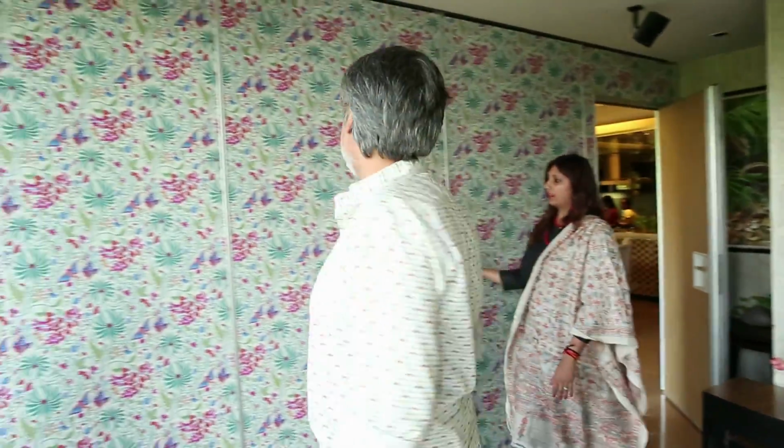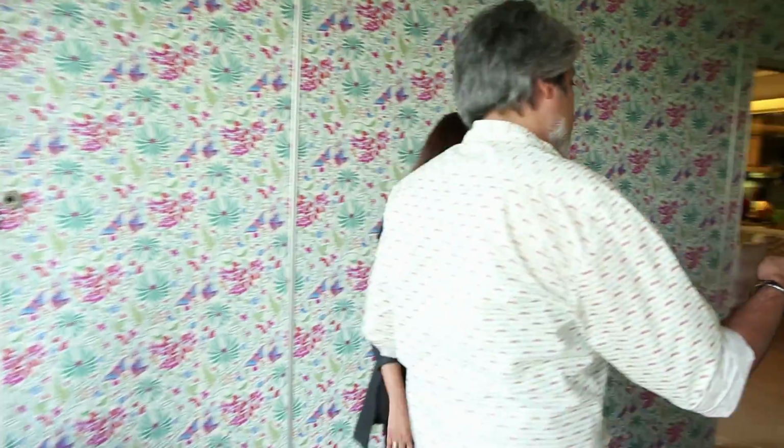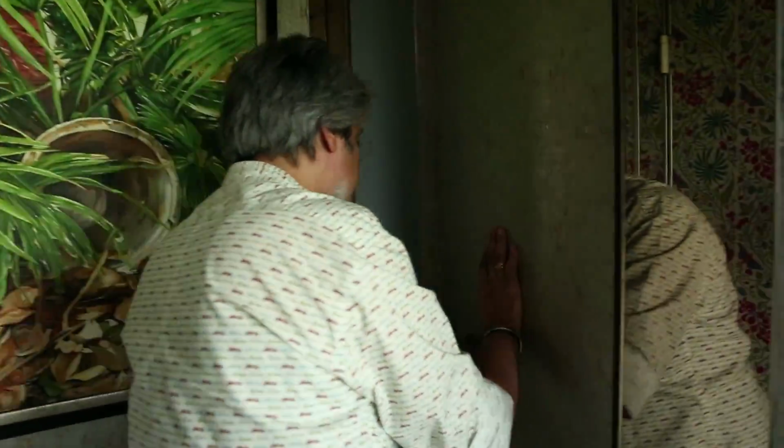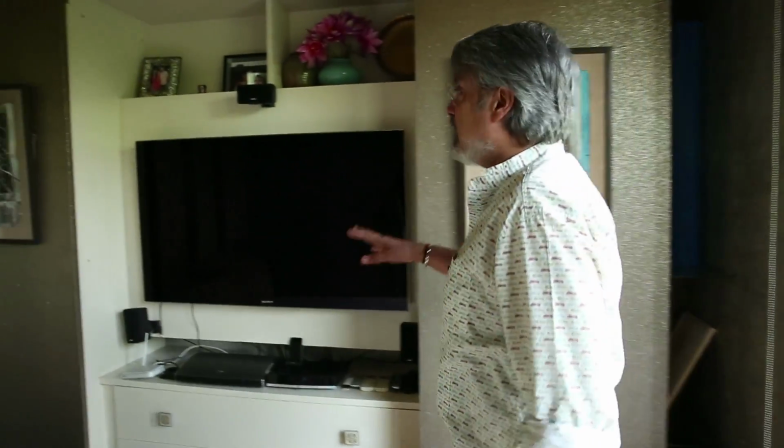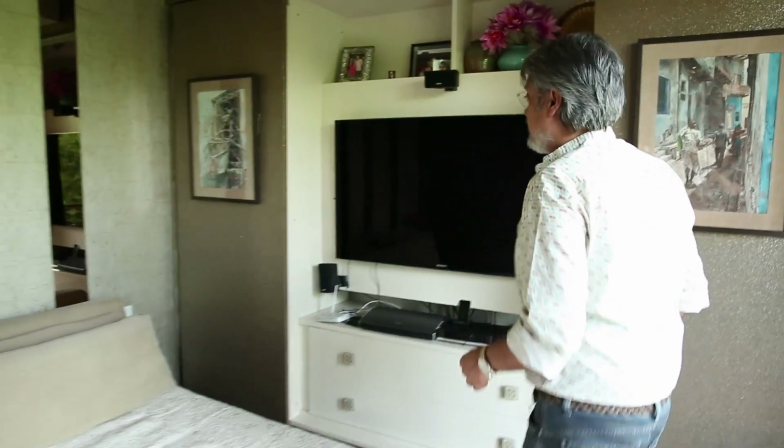Now you have a full bedroom with a full bed, and this wall is soundproof. A little while ago we were sitting in the drawing room and there was nothing there. Now it's a fully functional bedroom with an attached bathroom, and we can walk into her bathroom. And of course a bedroom needs storage, so what was a TV cabinet actually hides two wardrobes, which I will show you.